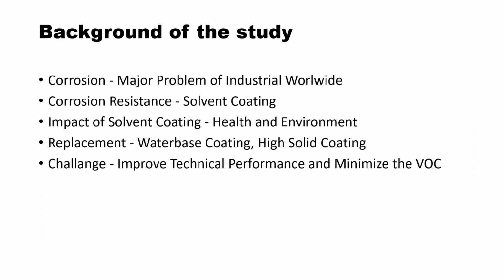For the background of the study, corrosion is admitted as a major problem that affects most industries worldwide, including chemical industries, mining, metal, food and beverage, energy, water, wastewater, and many more. One of the corrosion-resistant or protective approaches is to apply linings and coating as barriers. Nowadays, some common protective coatings used are solvent-based coatings, which give a bad impact on health and environment.